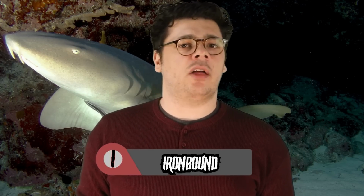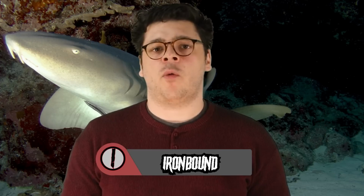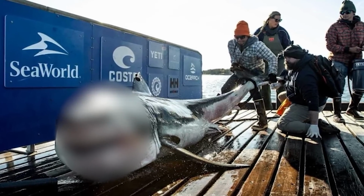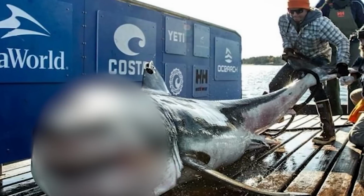Number 1. Ironbound. In 2019, marine biologists captured a large Carcharodon carcharias, or great white shark. They were trying to learn more about the elusive shark's migration patterns, so they attached a tracking device to the shark and set him free, nicknaming him Ironbound. This 1,000-pound, 12.5-foot shark had been tracked moving from Nova Scotia to New Jersey to Philadelphia. What does this have to do with the megalodon?